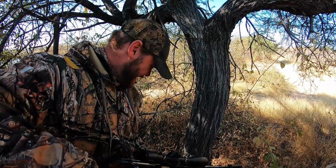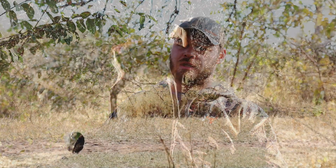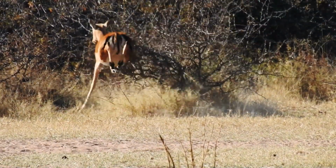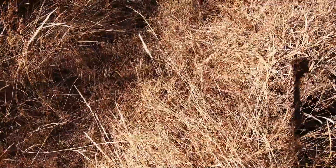After we reviewed the footage, we saw that we made a beautiful impact shot into the heart section of the impala, and we moved closer to the area where we shot the impala. We got a lot of blood, and we slowly moved forward and got to the impala ewe. We just took a nice shot on an impala ewe using a 9.3 by 62, using Saku ammo, 286 grain soft point.